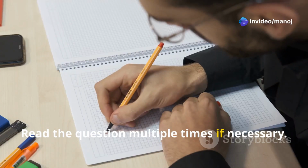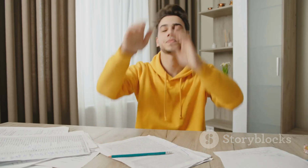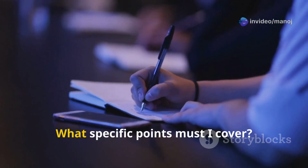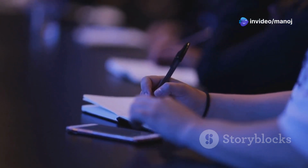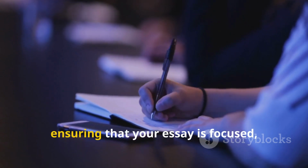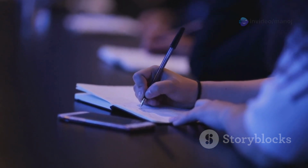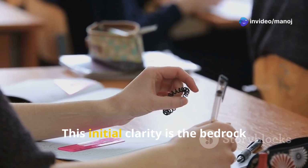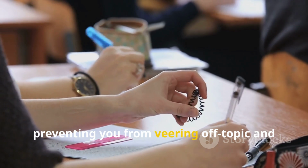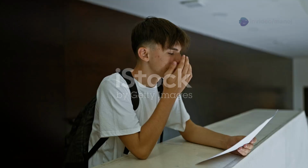Read the question multiple times if necessary. Paraphrase it in your own mind to ensure you've got it right. Ask yourself, what exactly do they want me to write about? What specific points must I cover? This careful preliminary analysis will guide your planning and writing, ensuring that your essay is focused, relevant, and directly answers the question posed. This initial clarity is the bedrock upon which a strong essay is built, preventing you from veering off topic and ensuring every sentence you write contributes to fulfilling the task.